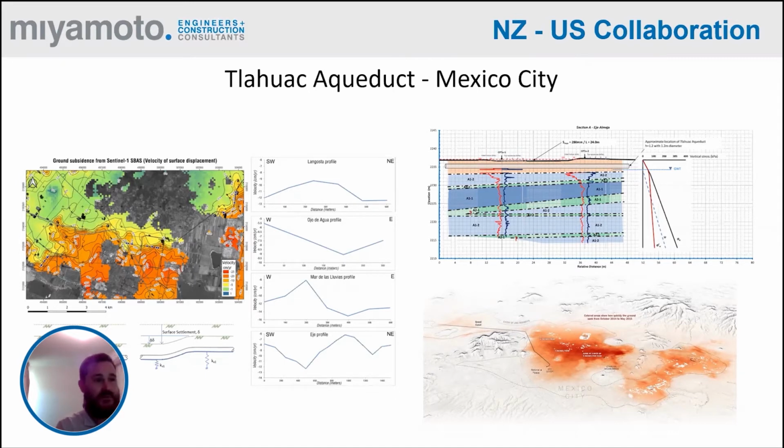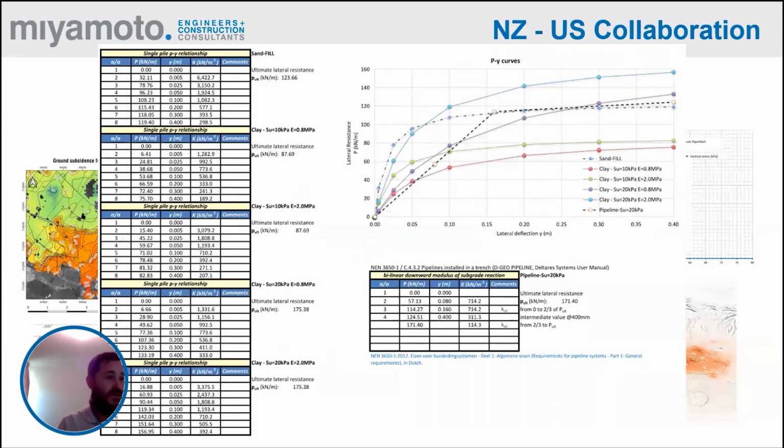And the work undertaken for this project is very much out of the ordinary. It's not just normal geotechnical engineering, and we had to build our assessment process based on first principles and just engineering fundamentals. So by no means specific to Mexico or anywhere really. We also provided non-linear vertical springs for the pipe, and also some PY curves for the horizontal.